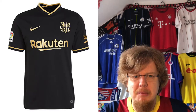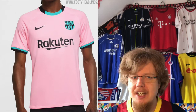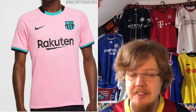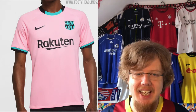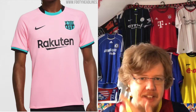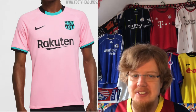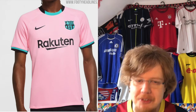And now come the bad jerseys. The Miami Vice jersey, what were they thinking? The third jerseys by Nike this season are really, really bad, and this is no exception to that. Light pink and then the turquoise Barca crest. And then when you watch it in game, black shorts and turquoise socks, it's just a mess. I really do not like this one.